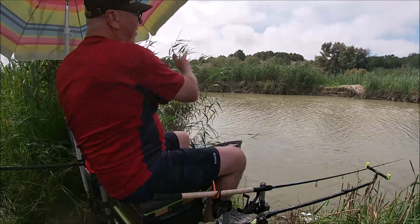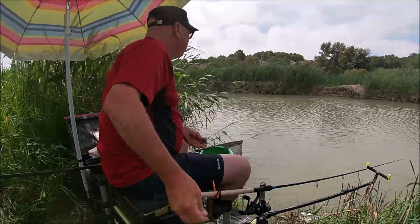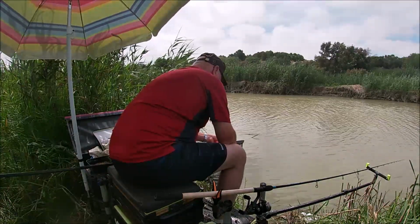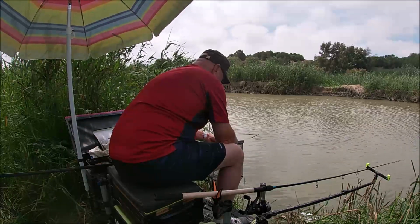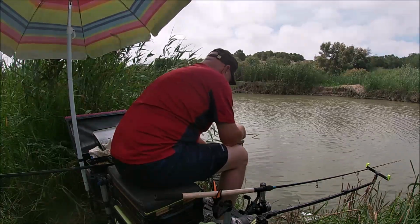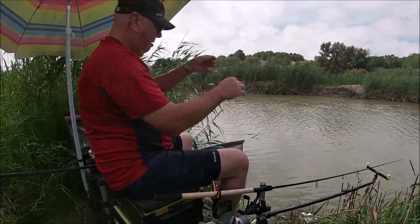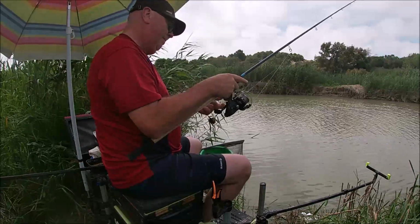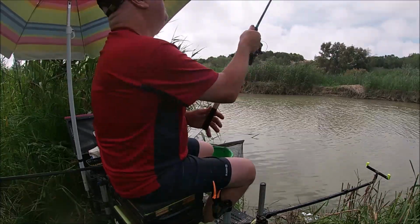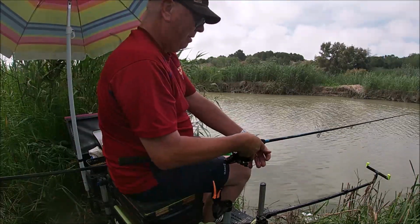Definitely got a lot more bites fishing over there. Virtually at the far side. Using a mould. I'm doing it twice. Not quite where I've been throwing it. I've come off the clip.